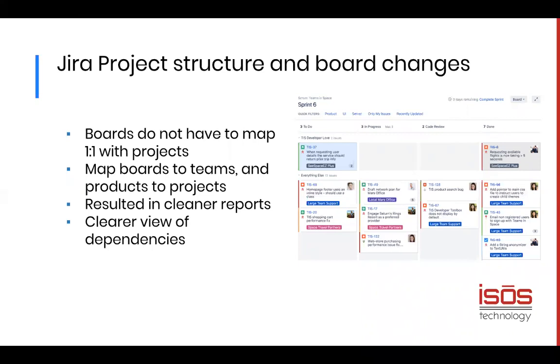So when we debunked those myths or cleared up those misunderstandings, then we could really start to configure our boards and get clearer reporting, right? Because like I said, the board is representative of the commitment of the work of the team. And your reports are based on your boards as well. So when we clean those up, our reports are definitely cleaner.